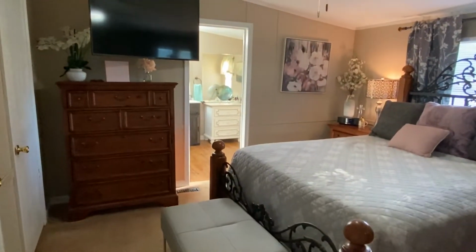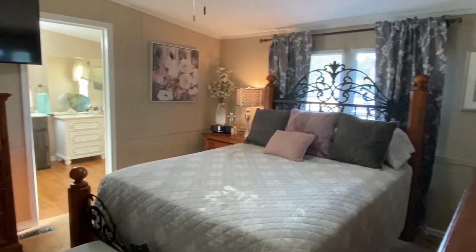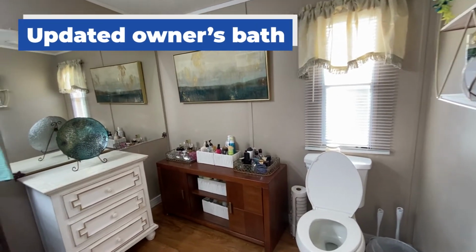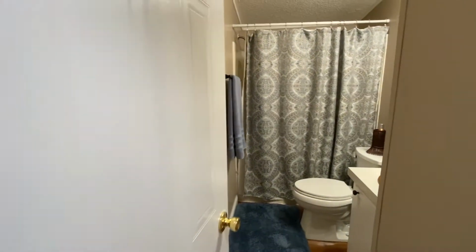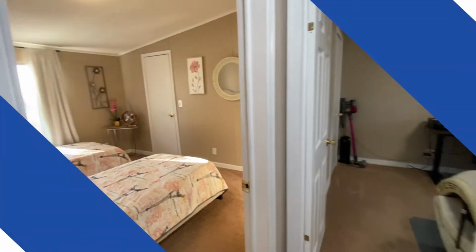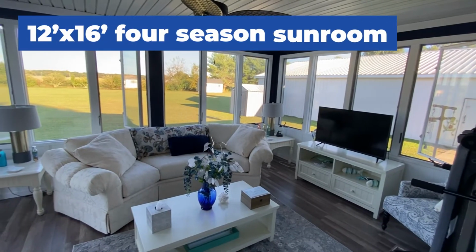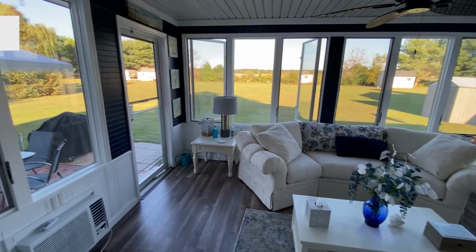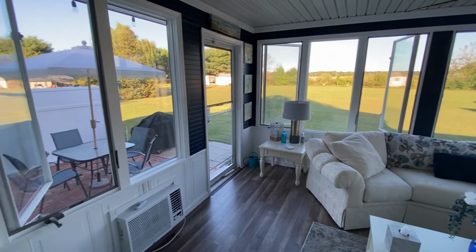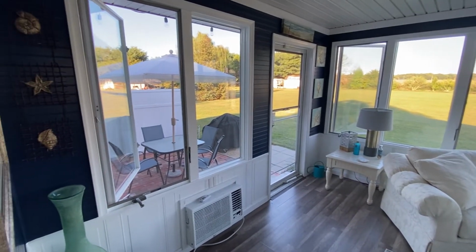Split floor plan with the owner suite on the right side. Down the hall we have the second bath and two additional bedrooms. My favorite part about this home is the well-lit sunroom in the rear. It's so tastefully done. The perfect space for morning coffee, entertaining friends, watching the ball game, and it leads right out to the private patio.